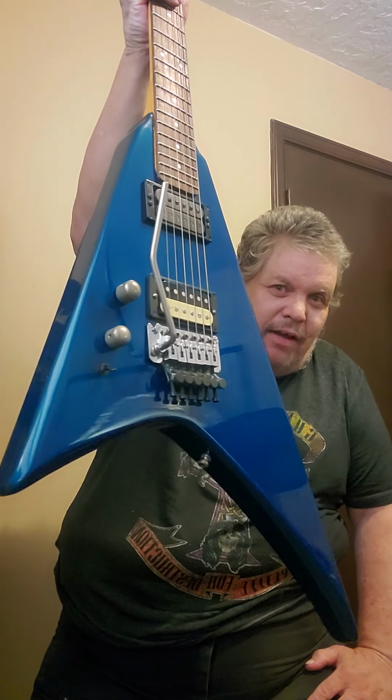We all know this story about Randy talking to Grover Jackson and drawing the shape on the napkin. And I've always really liked the shape. I think it's a fantastic shape. So Kramer had that for their first production guitar. It was a pink guitar with a Rockinger bridge, and it had a lawsuit Strat copy neck on it.